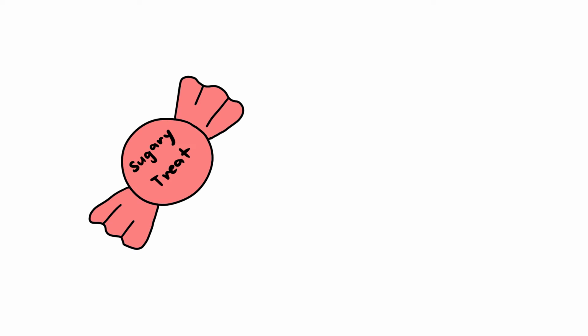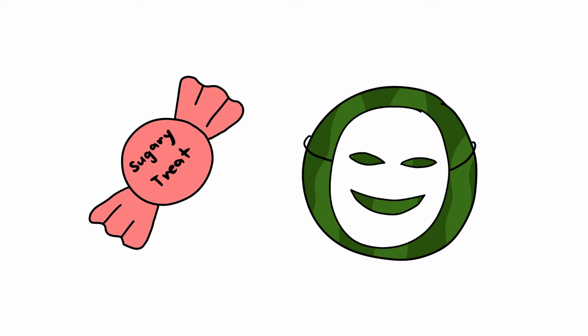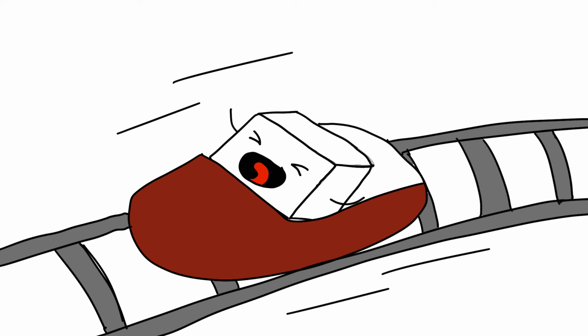Unlike some sugary treats, watermelon's refreshing taste and high water content can mask the true impact on blood sugar. Diabetics might not experience the immediate crash that comes with other sugary foods. This makes it easy to overindulge and experience delayed spikes later. Think of it as a blood sugar roller coaster, not exactly a funfair ride.